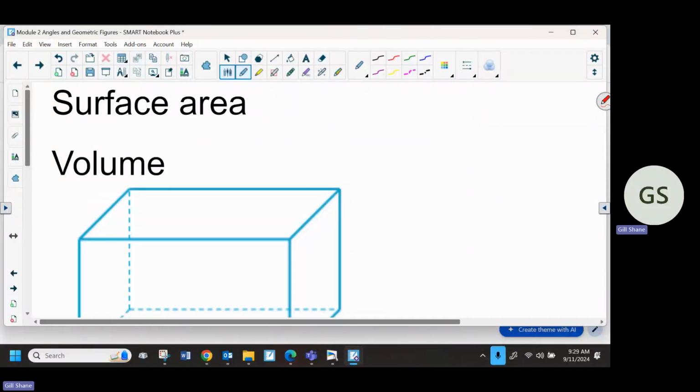Volume is sort of similar. If I know the area of this is 10, all I'm really doing, and this is where the 2D versus 3D comes into play, 2 dimensions is flat. I have a piece of paper, or if I just had the bottom of this, that's 2 dimensions. But if I lay it down and I stack stuff up, I'm adding a 3rd dimension. That's where 3D comes from. Height is the 3rd dimension.